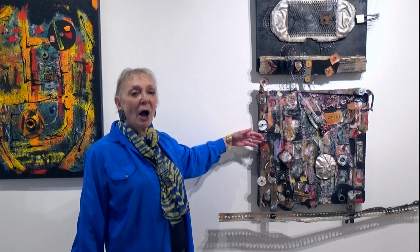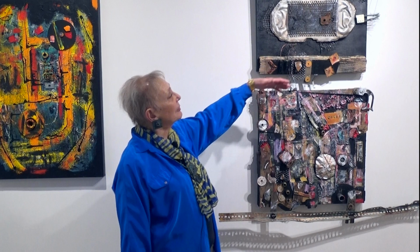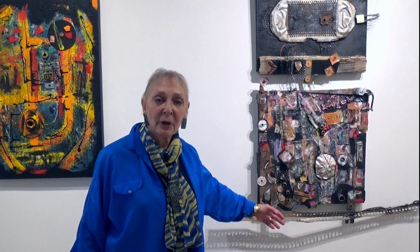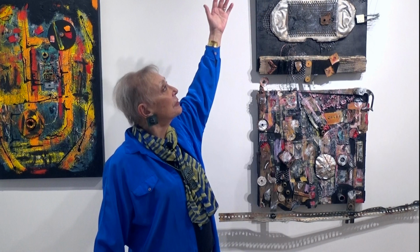So this is two pieces which I say belong together, but they're called really From Complexity to Simplicity. This is the complexity, and this is more simplicity. The complexities of our life, moving into less, a little bit of simplicity, as much as possible. And this is a muffler and pieces I found along a railroad track.